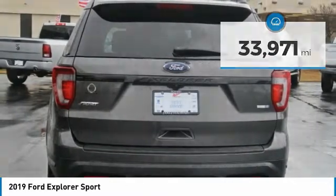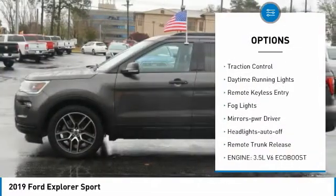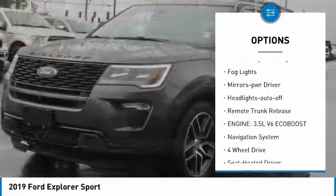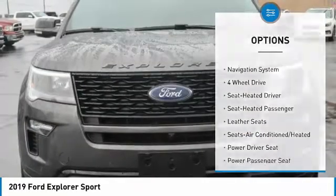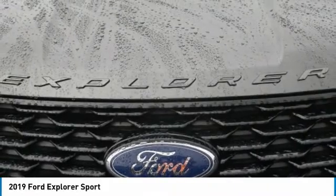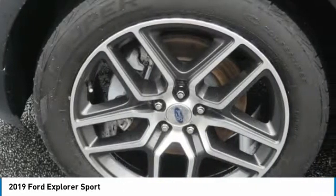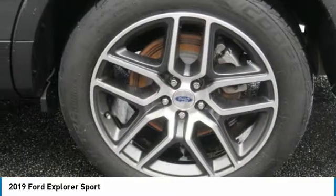Here are some of this vehicle's great options: towing package, aluminum wheels, heated side mirrors, traction control, daytime running lights, remote keyless entry, fog lights, mirror memory, headlights auto off, remote trunk release. Take this vehicle for a spin and see why so many shoppers are now proud owners.